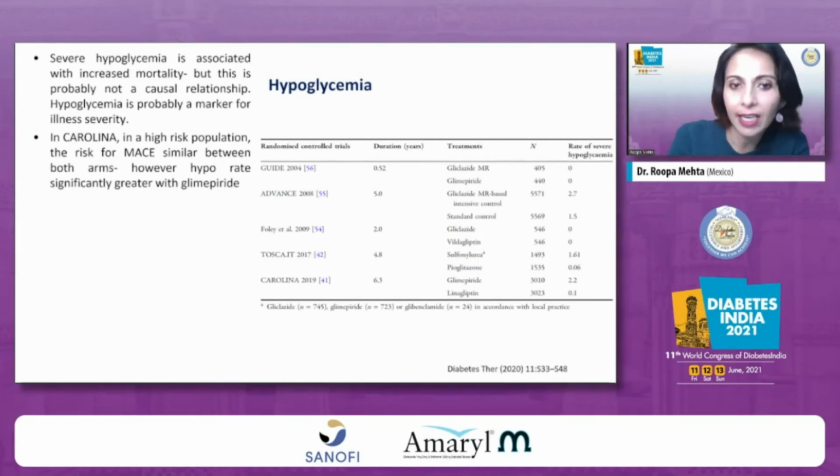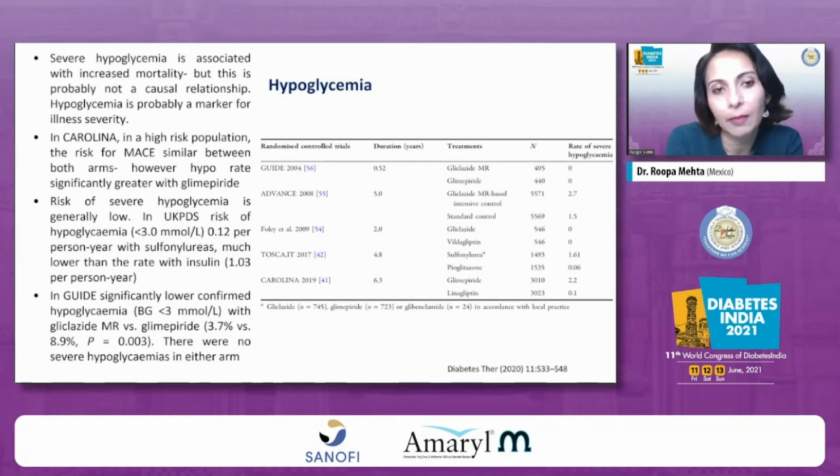And if we look specifically at a couple of the studies shown on this table, for example, let me just go back to the UKPDS. Here, the risk of hypoglycemia was 0.12 per person year with the sulfonylureas, and this was much lower than the rate with insulin. But let me just remind you of the GUIDE study. Here it's shown on this table, and we can see the treatment comparisons were gliclazide MR versus glimepiride. You can see that in this study, there was significantly lower confirmed hypoglycemia with gliclazide versus glimepiride, but you can see that the rates of severe hypoglycemia were no different in either arm.